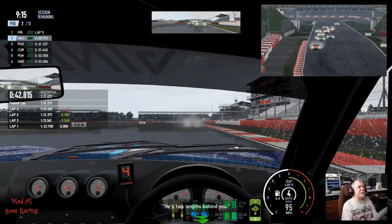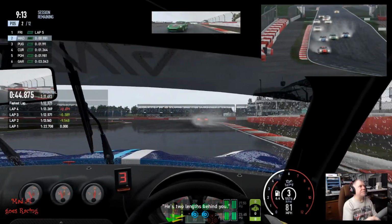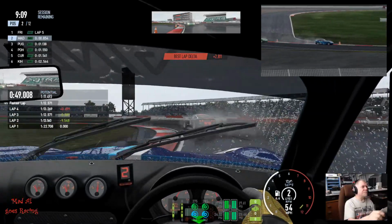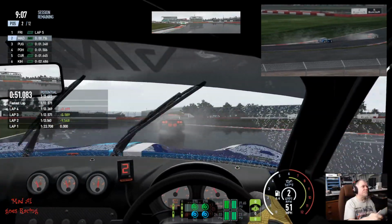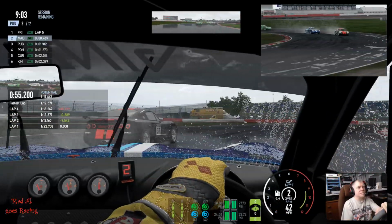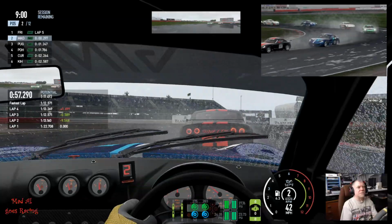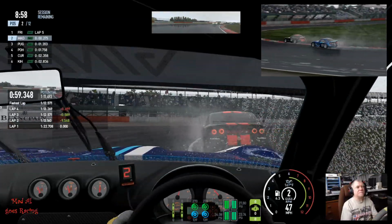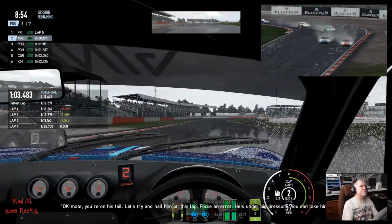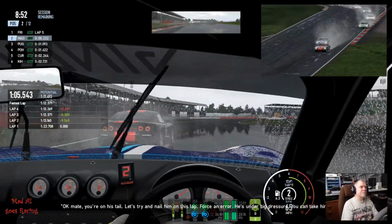I think we're being gained on it. 2 lengths behind you. 1 length back. Okay, mate, you're on his tail. Let's try and nail him on this lap. Force an error. He's under big pressure. You can take it.